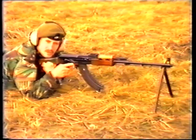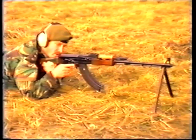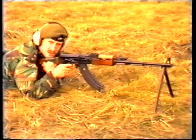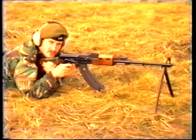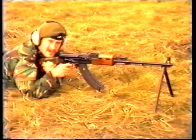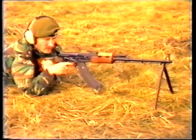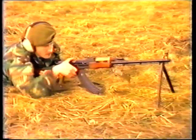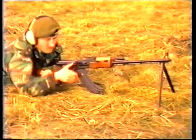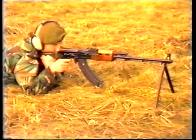Now, although you get little recoil on this particular weapon, one thing you do get is a jarring, normally of the trigger finger, as the vibrations come through the weapon. Just a slight inconvenience. To fire on the automatic mode, which is its primary mode, you simply push up to the next slot. And continue firing.